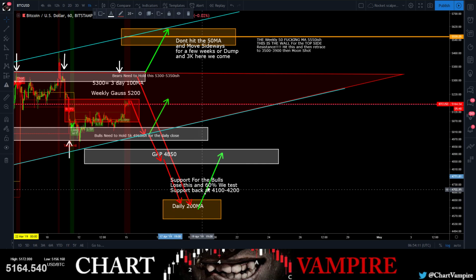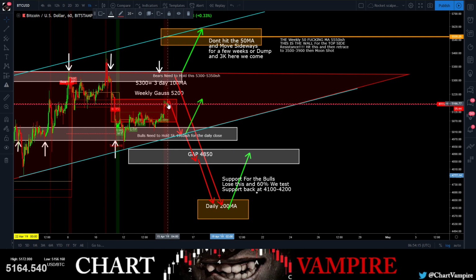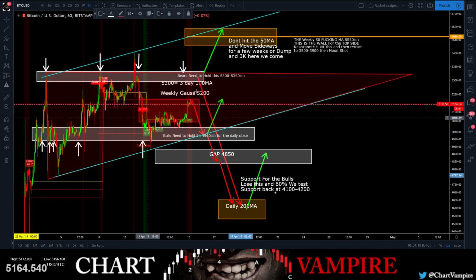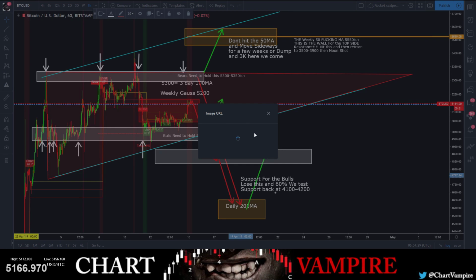So I am still of the mind that even if we get a little push up here, we might get another rejection and come down. Now I still do see this as a possible head and shoulders also that plays out. And it's a lot clearer to show this on the 12-hour, right? And let me do this. I'm going to drop this over here. Come on. Scoochy.